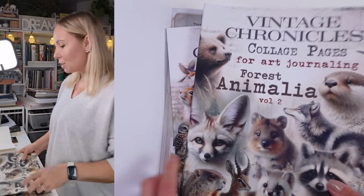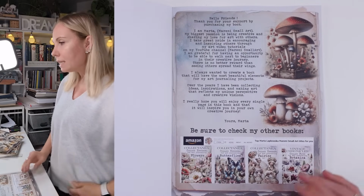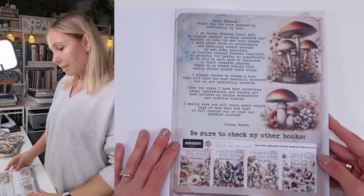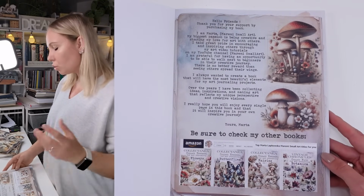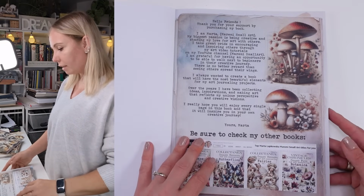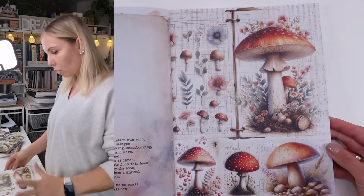Probably that's it. So I'm happy to have this. It's like an encyclopedia of animals of all sorts. But this mushroom book, I truly believe, I shouldn't be saying it, but I really truly believe that it's a mushroom book that's not out there in that way, and I just so love it, and I'm so proud of it.